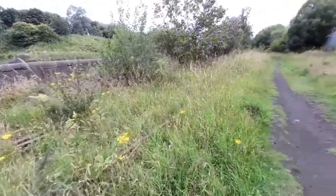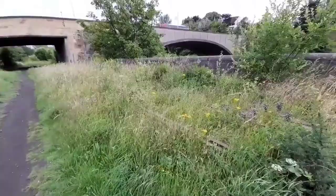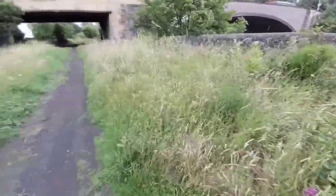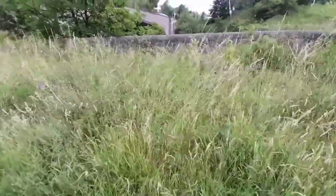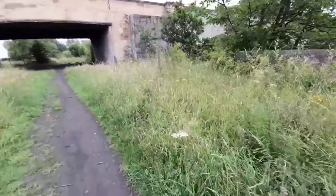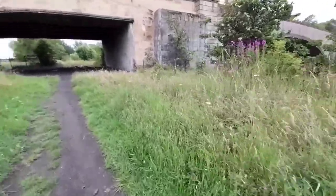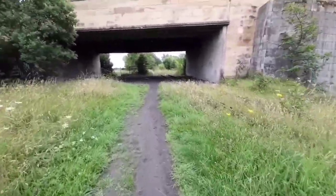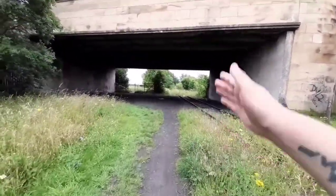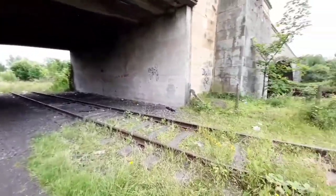Those two tracks are now, yeah, points there, those two tracks have gone into one now. But obviously there were other lines that were in here at one time.